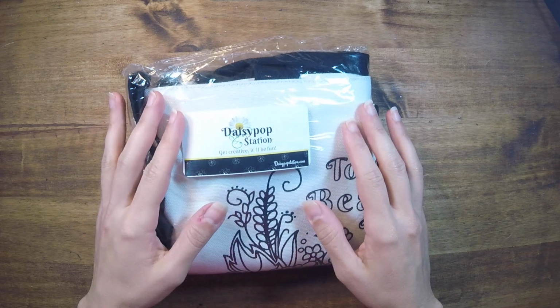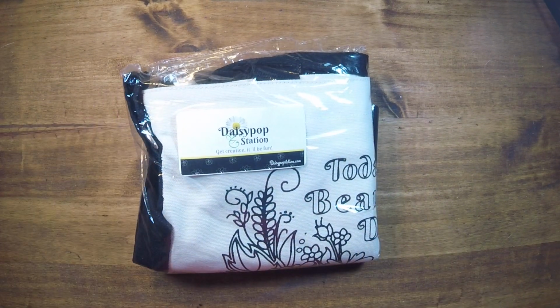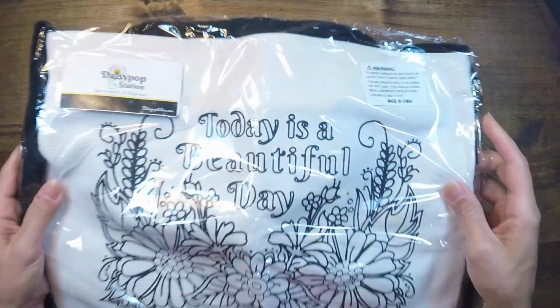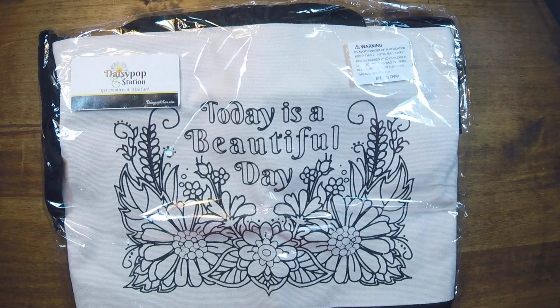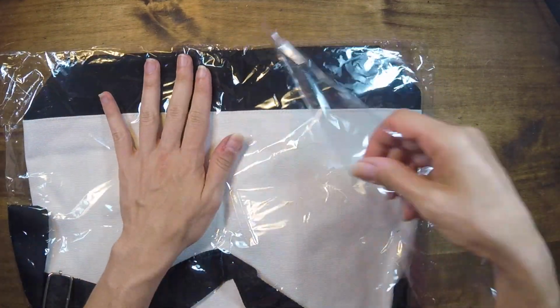Hey Pencil Stashers, today I am very excited to share a product review. It's a colorable canvas tote. Colorable? Is that a real word? Yeah, it's a pretty convincing real word. A colorable canvas tote. Shelly at DaisyPop Station reached out to me last week asking if I'd be interested in reviewing this colorable canvas tote.